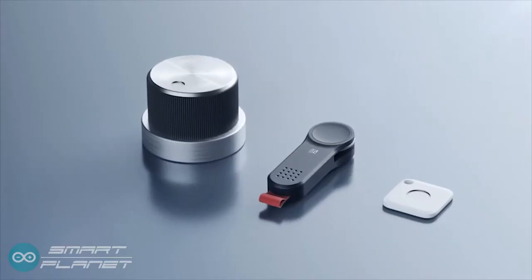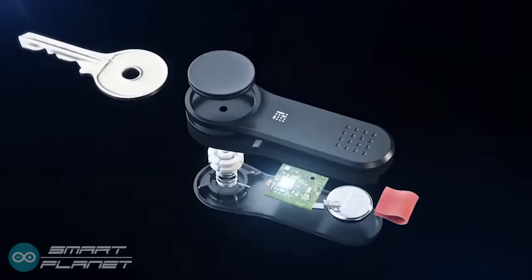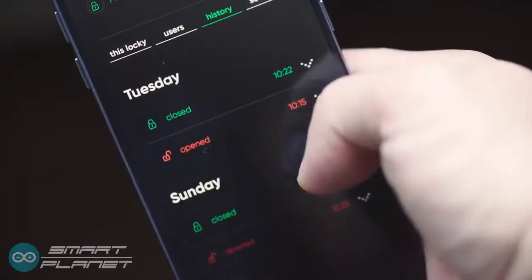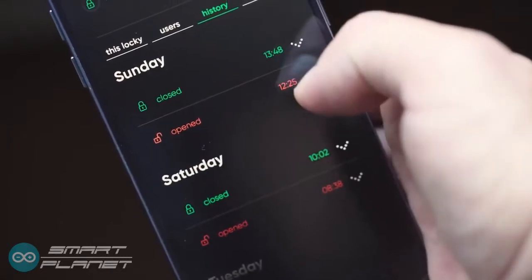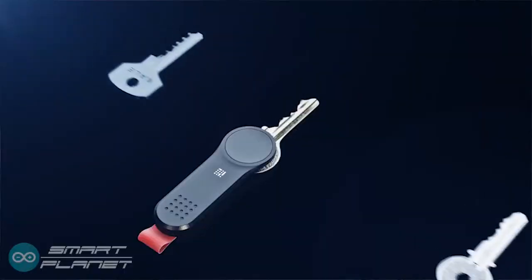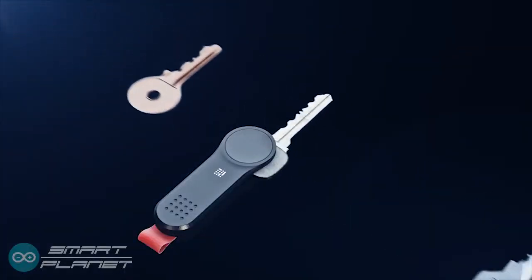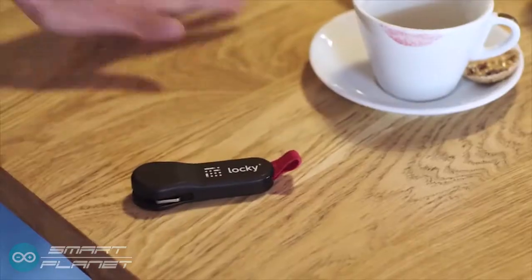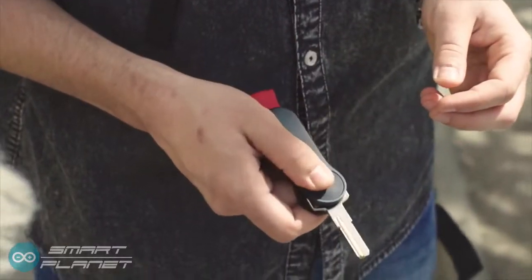Locky is the middle ground between a smart lock and a key tracker. Just connect the Locky overlay to your keys and check the status of your door without any complicated mechanical installation. One Locky can track the status of many doors. It fits almost 90% of all keys and works great with the master key. It's light, minimalistic, and elegant, but also covers the sharp edges of your keys.